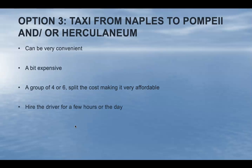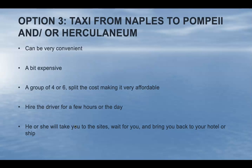You would hire the driver for a few hours or for the day, and they're most likely a local person, living locally in the Naples area, and they would be able to recommend other places for you to visit other than just Naples and Herculaneum and Pompeii. He or she can take you to the sites, they can wait for you, and they can bring you back to your hotel or the ship if you're coming in on a cruise ship.